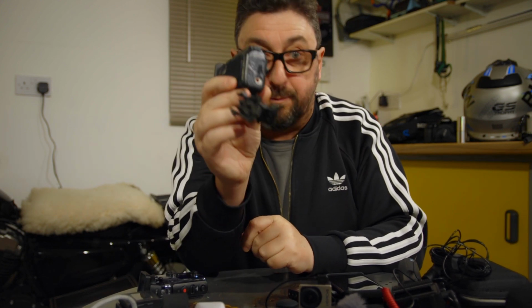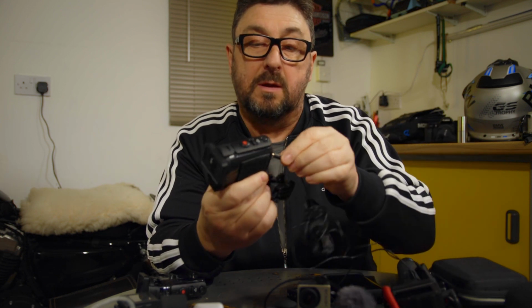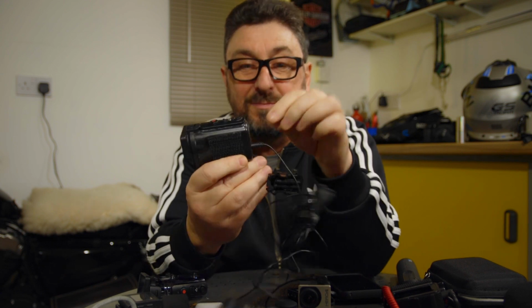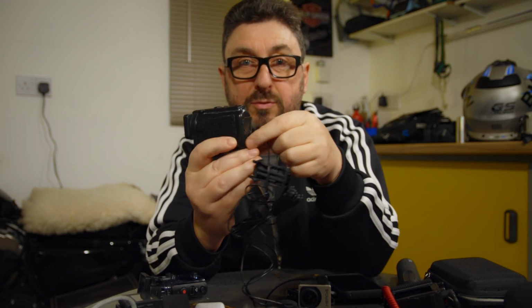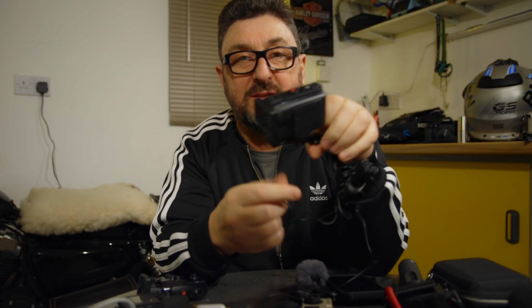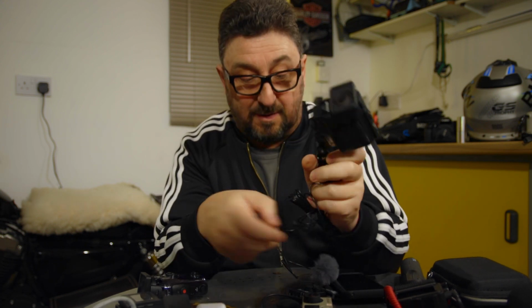But in order to waterproof that completely, all you have to do is put your plug in, get a little bit of blue tack and squash a little bit of blue tack around it, and that camera will be functioning all the time without any trouble in torrential rain. So for me, that is the perfect setup.